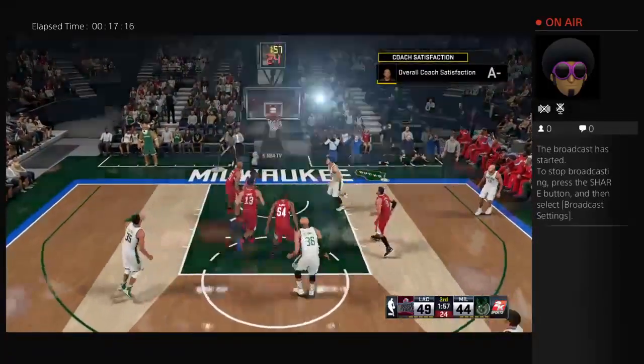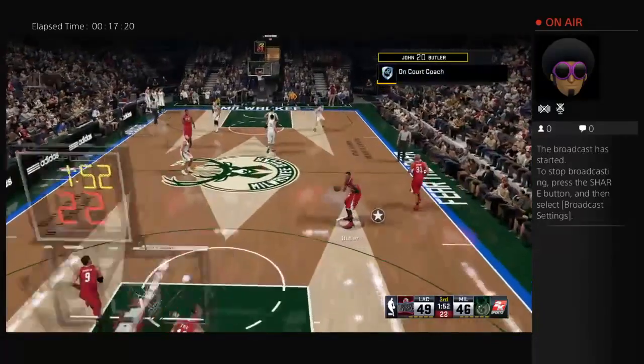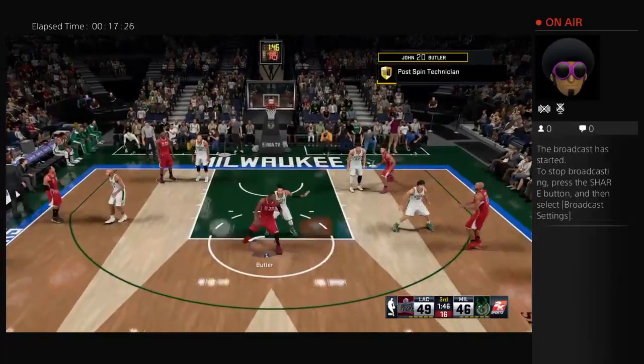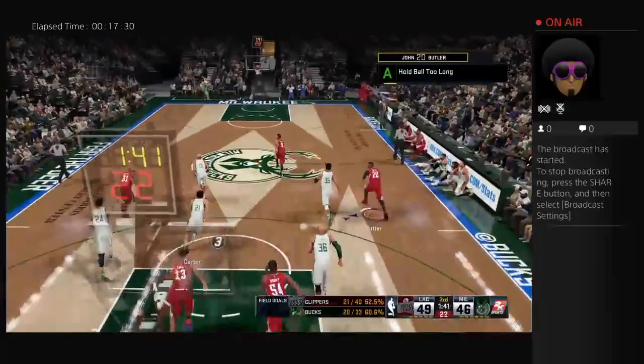Flory guarded by O'Neal. And he gets it to go. 6 points for him. They needed a run desperately, and boy, did they come up big. And you know, it wasn't just about getting hot offensively. Defensively, they've been stellar as well.